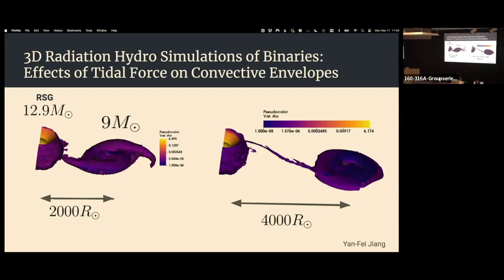Because I don't work on hydro simulation, my question might be very naive. Just based on my understanding, hydro simulation is really challenging. Let's say for this case, the size of the star could be way smaller than the accretion disk, so that may challenge the hydro simulations. This is for a red supergiant accreting onto another massive star.